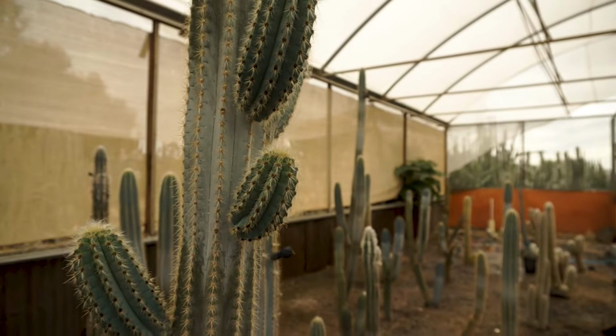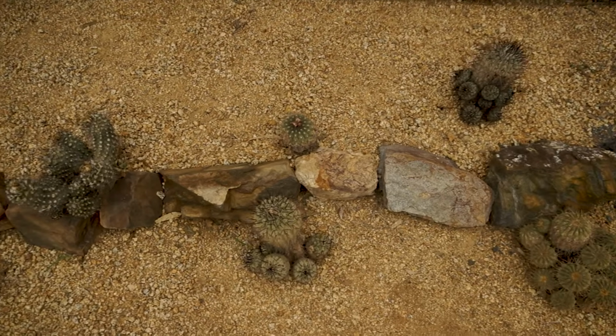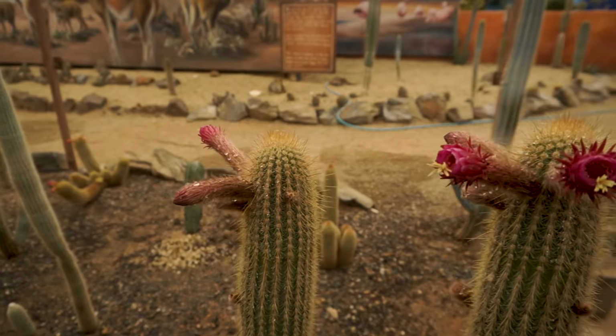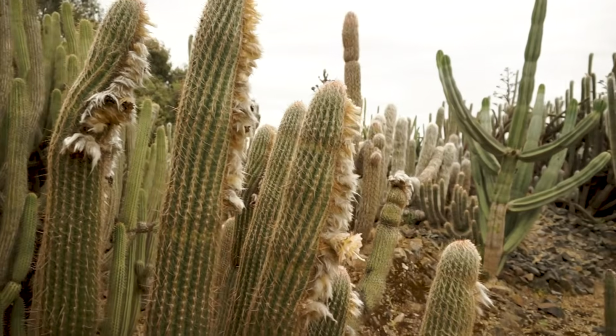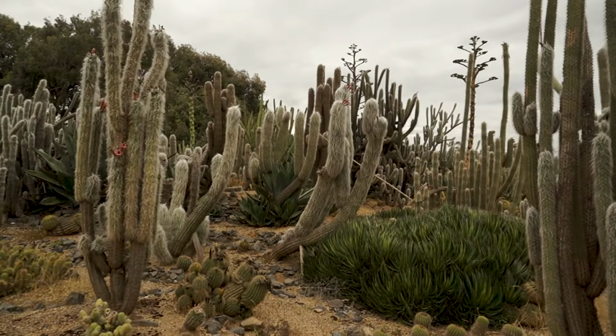So we're just going to do a little walk along here, and so you can see all the different varieties of blue cacti that we've got growing. These have been here for 3 years now, and we're starting to get some nice size into them. So we're starting to come into the South American, and got a special little treat, Claire, if we come over this way.